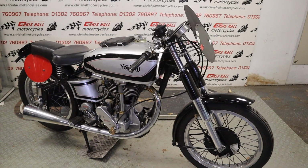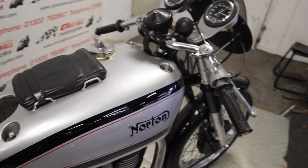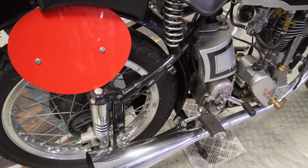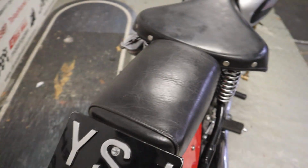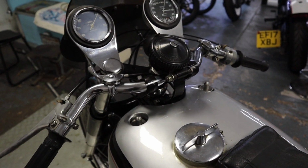So like I say, we will get round to doing a nice startup. I might even do a startup and try to do some form of ride down the road on this bike, if at all possible, because it is absolutely beautiful. Big fan of this bike, as you can tell. Nice number plate on it as well. But yeah, what a beautiful bit of kit.